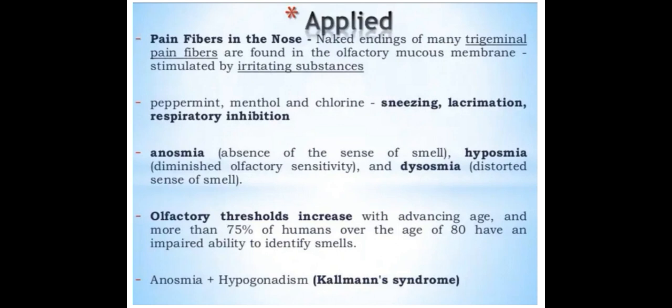Pain fibers in the nose: naked endings of many trigeminal pain fibers are found in the olfactory mucous membrane, stimulated by irritating substances, peppermint, menthol, and chlorine, causing sneezing, lacrimation, and respiratory inhibition. Anosmia, absence of the sense of smell; hyposmia, diminished olfactory sensitivity; and dysosmia, distorted sense of smell. Olfactory thresholds increase with advancing age, and more than 75% of humans over the age of 80 have an impaired ability to identify smells.